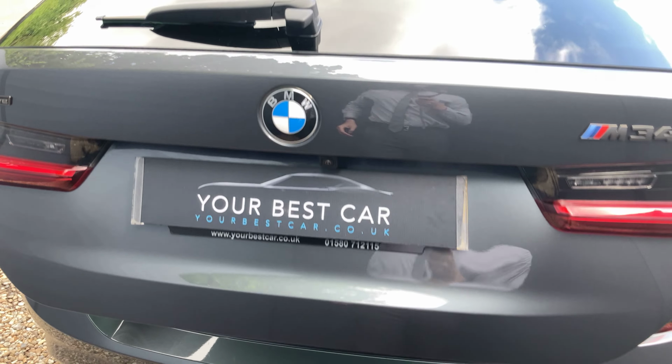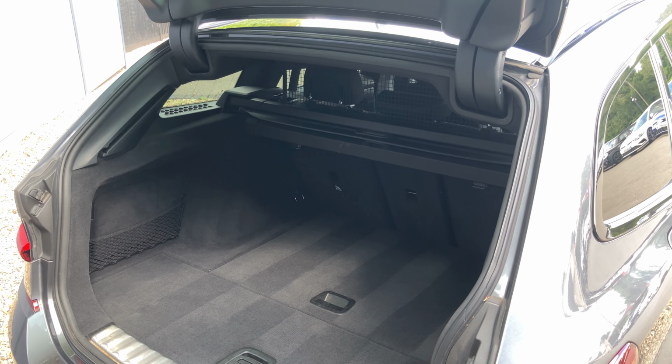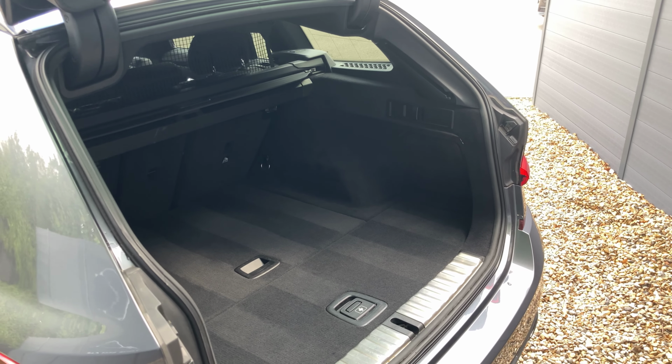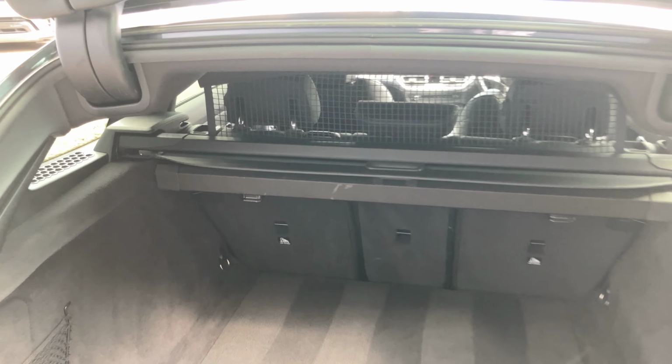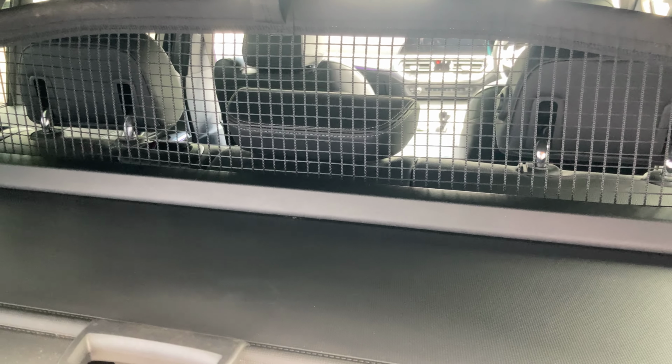And then we've got a power tailgate, so we can press that button once, or the button on the key, and that will open it up for us. And a big perk of the Touring shapes is just how much room you get back here. You can see you've got a nice wide opening. You can flatten the seats as well to give you almost a van-like space. And then you've got your additional netting and parcel shelf attached as well.